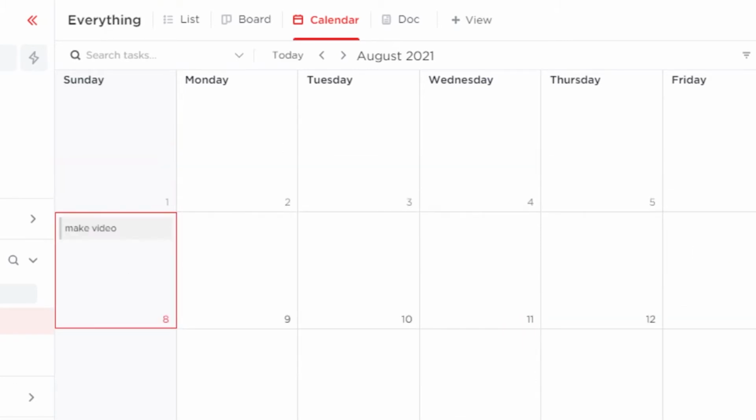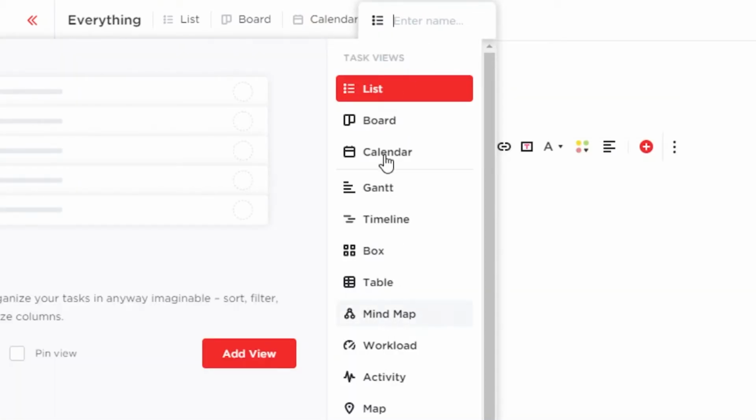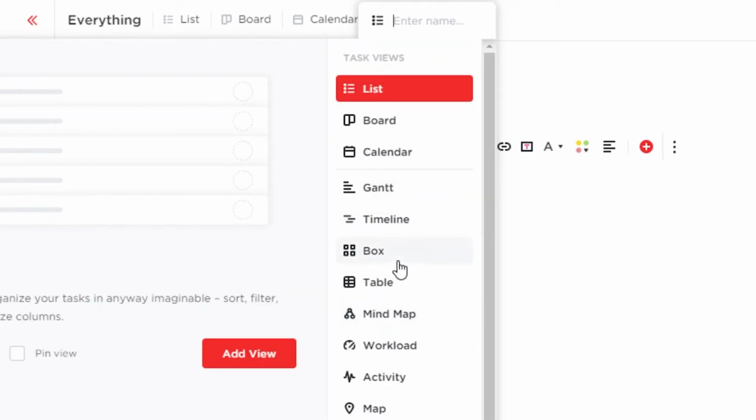When you have a lot of things to do, it will give you an overview of what's happening on that particular day, what tasks have been done and what tasks are coming next this month. You can actually get a very good view of this. Then there is a doc option. And if I go to add view, you will see that there are literally a lot of options available right here. There is a timeline option, box option, table, mind map, workload, activity, maps. So okay, you can see that there are a lot of features right here.